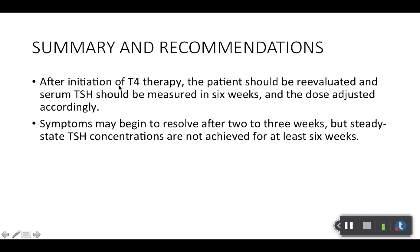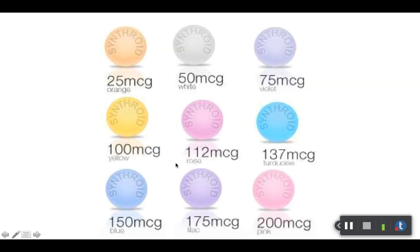After you first start the person on the, and by the way, sorry, this is brand name Synthroid. The generic levothyroxine uses the same colors throughout the different manufacturers for these tablets, which is nice. So patients kind of know which colors they take, and that may help them if they're taking a couple of different strengths. Another thing to note is that sometimes patients have allergies to certain dyes or food coloring. Then they can take the white 50 micrograms, and you can just do multiples of the 50 micrograms if you come across a patient like that.